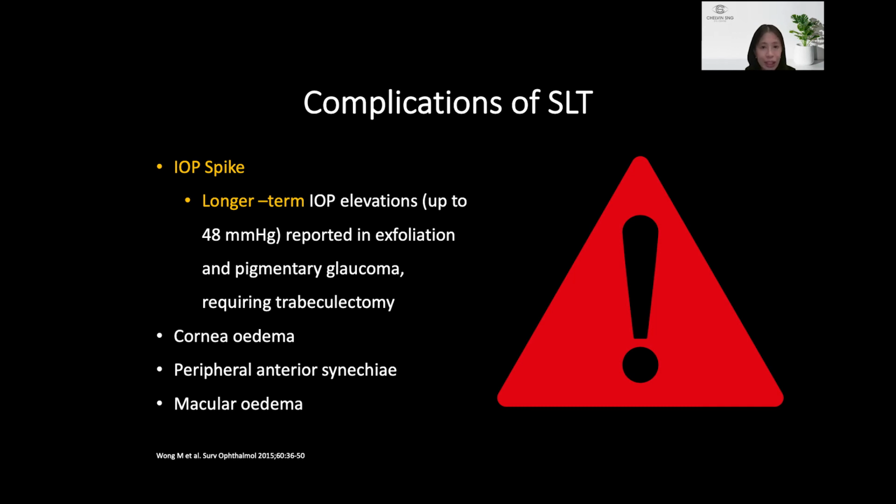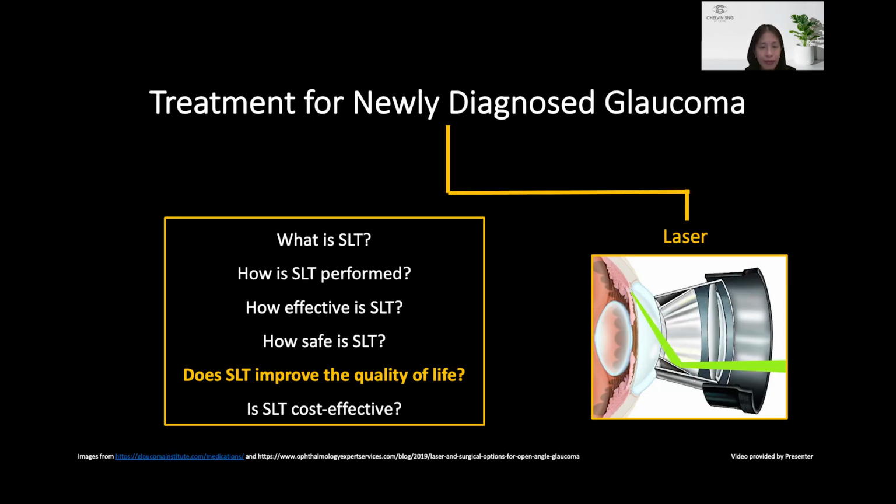Though the Light study has shown that SLT has a good safety profile, other studies have shown a higher incidence of IOP spike, especially in eyes with heavily pigmented trabecular meshwork. Hence, be cautious when performing SLT on such patients. Corneal edema, peripheral anterior synechiae, and macular edema have also been reported.